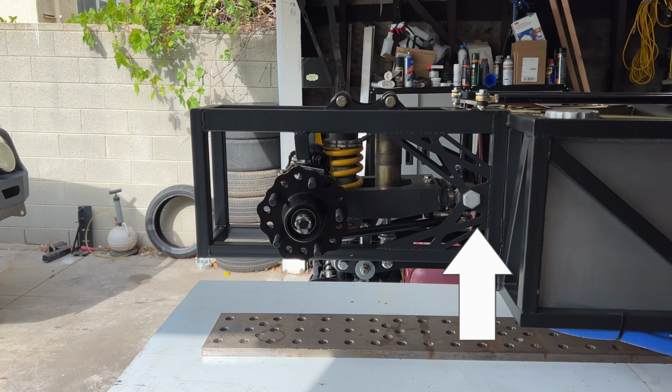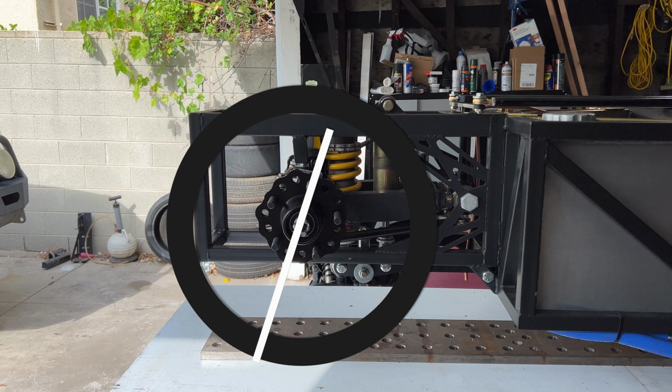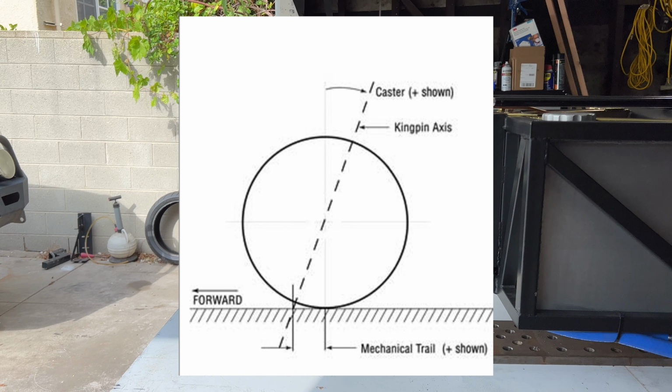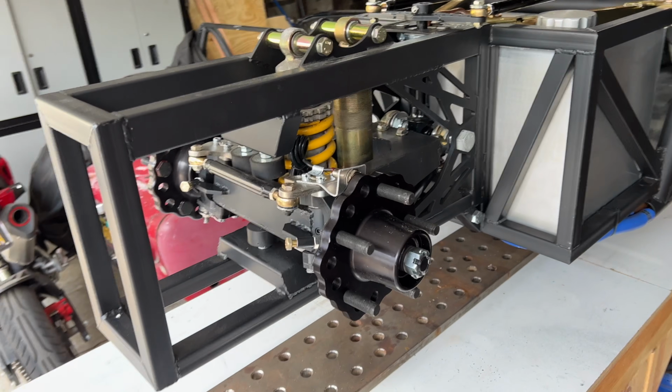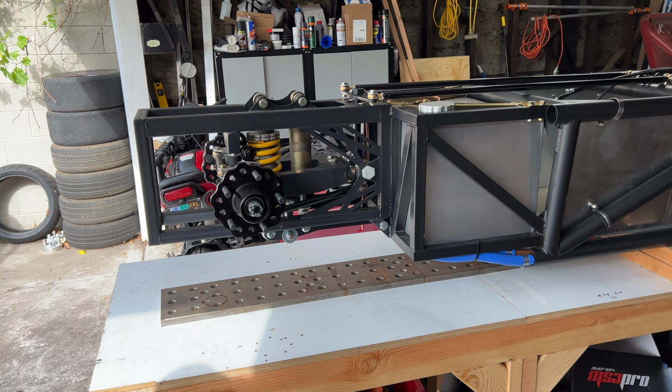The suspension axis is behind the wheels, but the steering axis lands in front of the wheels. The steering axis is through the spindle pivot. If you draw a line through that pivot to the ground, you can see that it lands in front of the tire contact patch. This is really easy to see on a motorcycle. The distance from the tire contact patch to where that line intersects the ground is called your mechanical trail. The more mechanical trail you have, the more your wheels want to snap back to center like a shopping cart wheel.